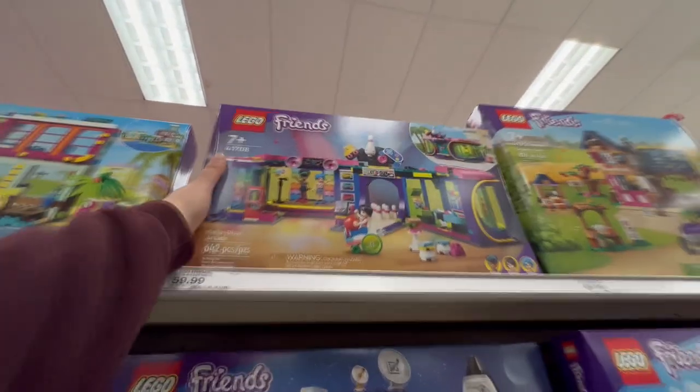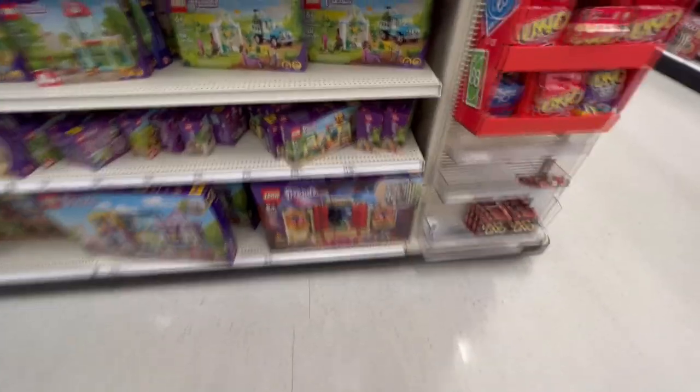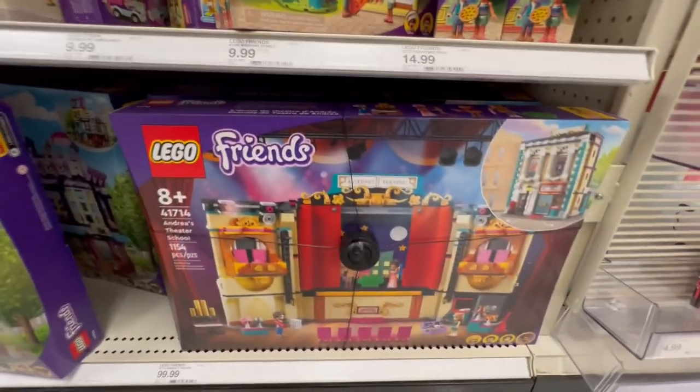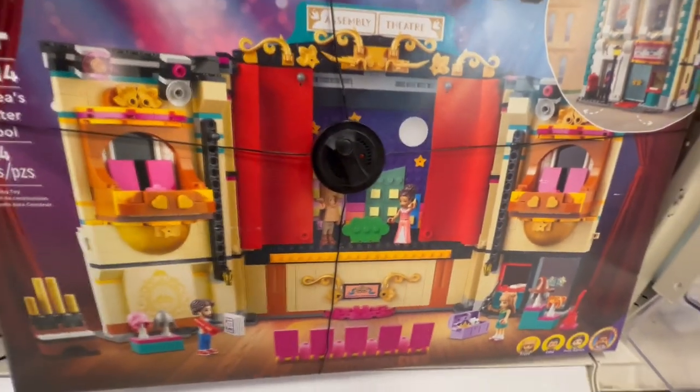Lego Friends Bowling Alley. Check that out. It's a bowling alley that you build out of Legos. This one is awesome too. It is a Lego Friends Andrea's Theater School. That is so cool. It's a whole theater you can build out of Legos.